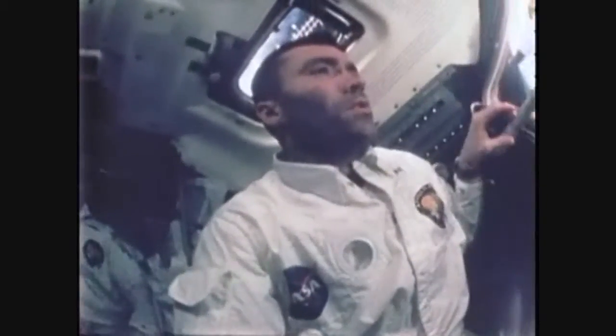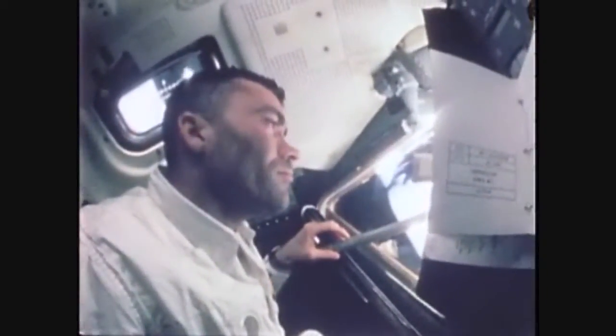The accident had occurred 200,000 miles from Earth. Lovell, Swigert, and Haise rode in the lunar module attached to a lifeless command module. Apollo 13 had started as a mission of scientific exploration. It was now a matter of survival.